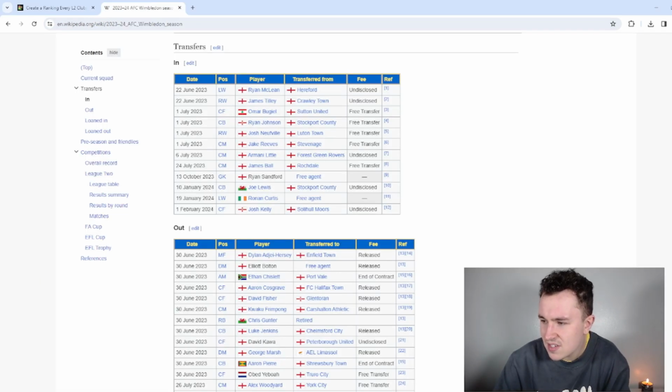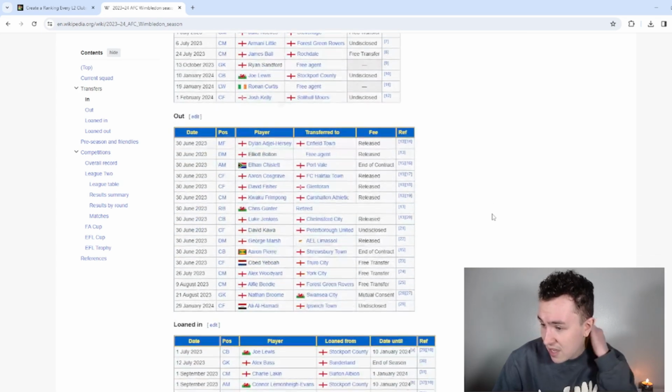A quarter of the way through the video then, after we get through AFC Wimbledon, if we have a look at their signings, obviously they brought in Josh Kelly from Solihull Moors for an undisclosed fee. Ronan Curtis came in on a free transfer. Obviously he'd been released by Portsmouth a couple of months ago. Joe Lewis as well has made his loan move permanent from Stockport. Obviously I think he's injured at the moment, but he is a pretty decent player at this level.